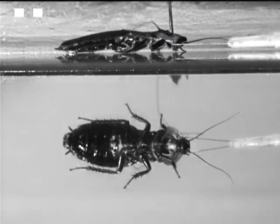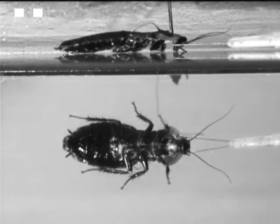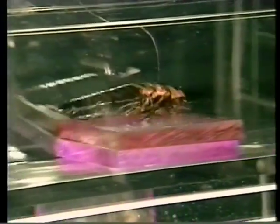cockroach locomotion. Cockroaches normally walk and run in an alternating tripod gait. In normal walking, they swing their legs high and in front of their bodies so that they can climb smaller obstacles without changing their gait.